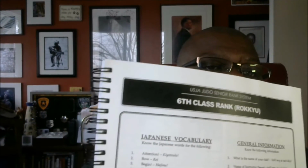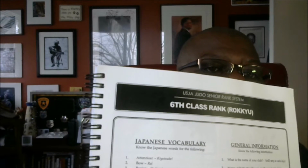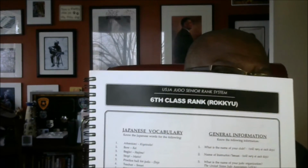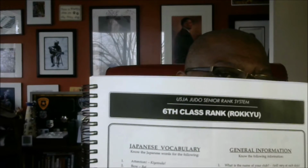So I handed out a sheet like this with the 6th class rank or Roku to you guys. If you did not get it from me, let me know. But I handed this out to the new guys and you veteran guys, so you should keep this. I would suggest you get a judo folder and keep it at home. That way you can put all your judo information and literature inside those folders to keep throughout your judo career.